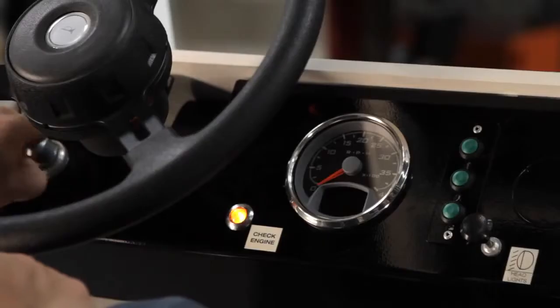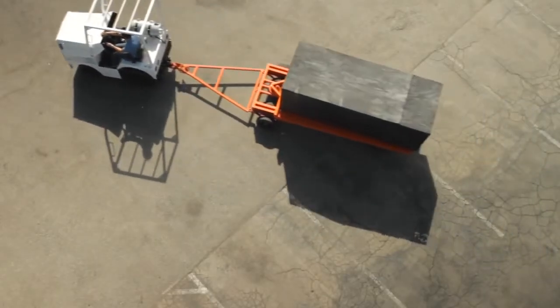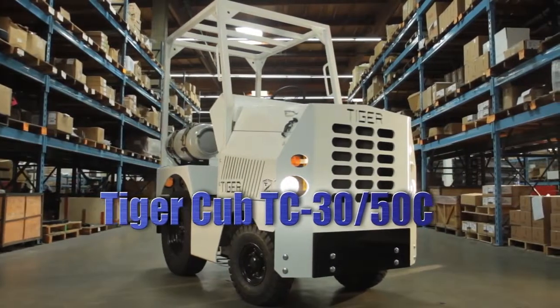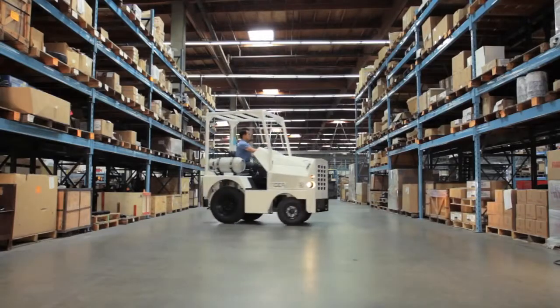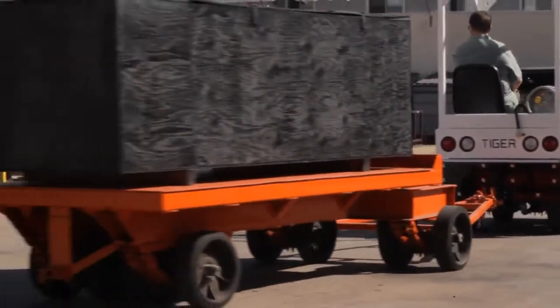Taylor Dunn provides top quality commercial, industrial vehicles and tow tractors to meet your specific needs. The Tiger Cub TC-3050C tow tractor provides a wide range of towing capacity, vehicle configurations, and performance options for maximum versatility to meet your industrial, commercial, or GSE towing demands.